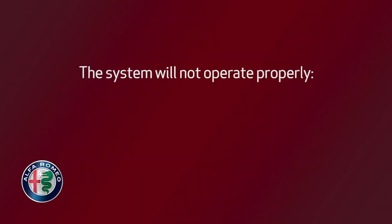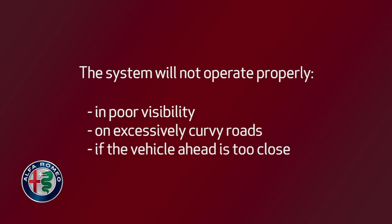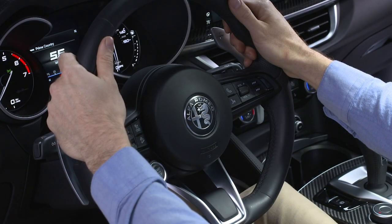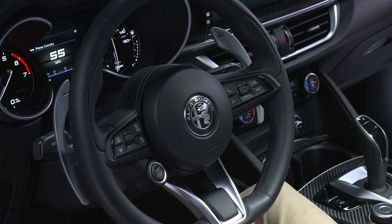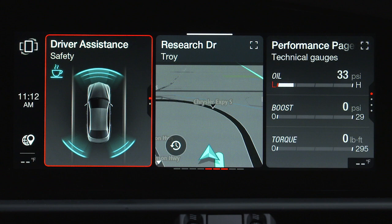The system will not operate properly in poor visibility, on excessively curvy roads, if the vehicle ahead is too close, when the turn signal is applied, or if the driver's hands are removed from the steering wheel. LKA settings can be adjusted in the radio system by selecting the Driver Assistance menu.